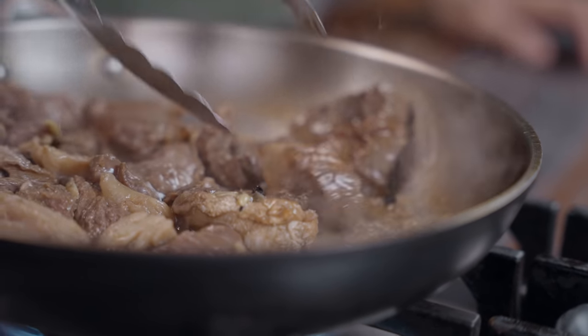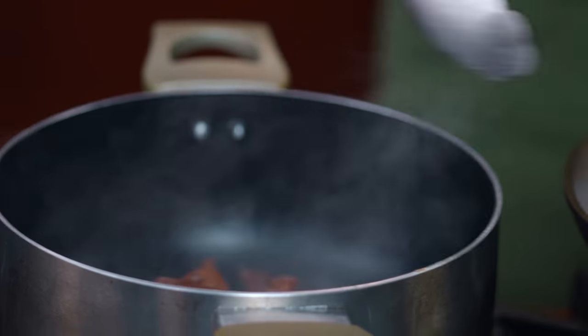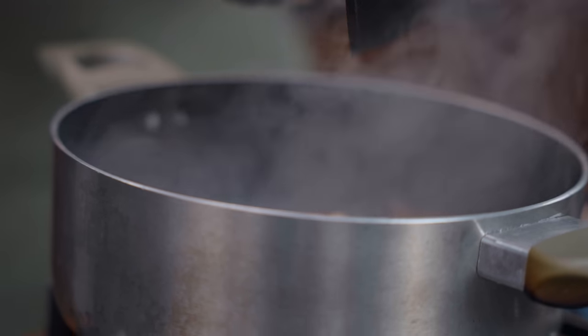And then we're gonna transfer that to a wider pot. Pour in all the sauce, cover with a little bit of water as needed to tenderize the beef as we cook it down. Should take 15 to 20 minutes with this cut specifically. If you have something tougher, then you can cook it down for much longer.